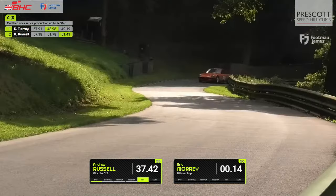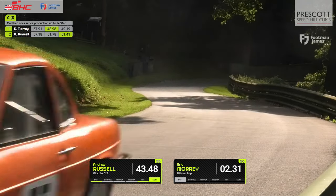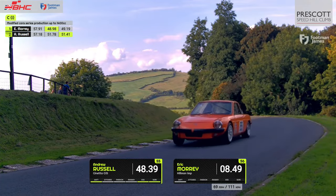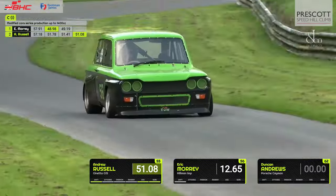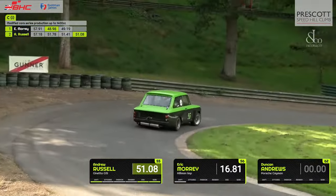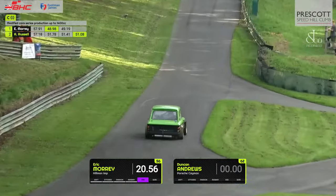We've got a couple of modified cars, up to 1,400 ccs. Got Andrew Russell in the G15 and Eric Morey in the Hillman Imp that I swear has got launch control on it, the way it comes launching off the line. Andrew's done a 51.08, so that's his quickest run of the day. Very consistent. He's been a couple of tenths in each there, and you've got the Imp with you, Ben.